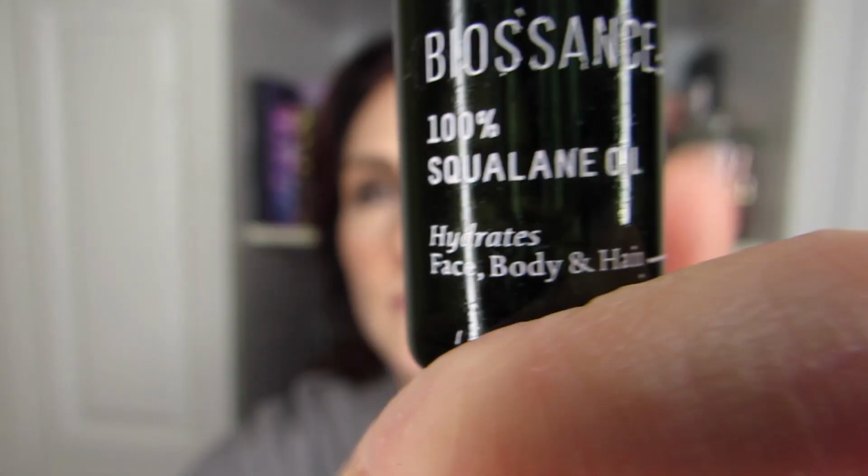Now, technically this one is a sample, but it lasted me for weeks, and so I want to talk about it now. I was using it every day, so I can't believe how much was in this container. It's the Biossance 100% squalane oil. I had one of these, and this is the second one, and the other one was with vitamin C rose oil, but I like this squalane oil a lot. I even looked at whether to purchase some, but I do still have some oil from Physicians Formula, so I'm going to finish that before moving on to anything else.